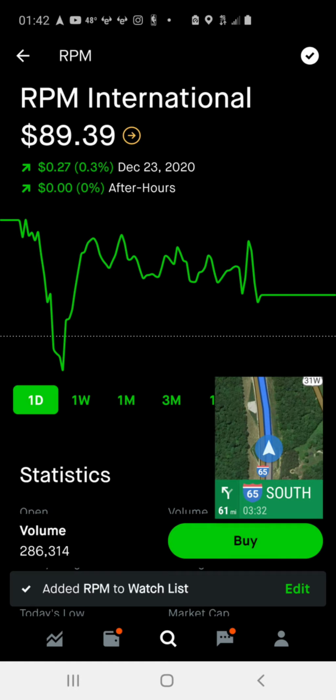Then we have RPM. Great dividend play here. I've swing traded it before. And it's something I already own, but I want to swing trade it again. 1.64 dividend yield. It's a smaller dividend, but it's a guaranteed dividend, if that makes any sense. Over $11 billion market cap. Still has about a 10% upside in this one as well. Looking at 15 analyst ratings, 53% buy, 47% hold. Great EPS. They've been doing pretty good on EPS since quarter 2 of 2020. Expected EPS in 2021 is going to be great, first quarter.